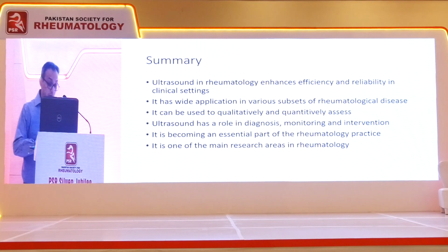And this is one of the key areas of research in rheumatology at the moment as well, because we are relatively new to ultrasound. It's not new, it has been around for 50 years, but mostly it was being done in the radiology department, not by the rheumatologists. So from the rheumatology side, it has given a different perspective and a different approach towards assessment of the joint, and that is being researched quite thoroughly as we speak.